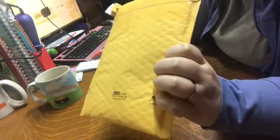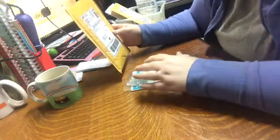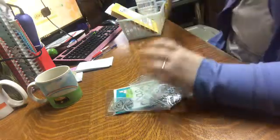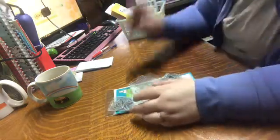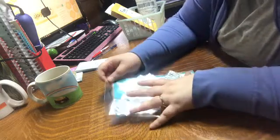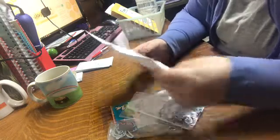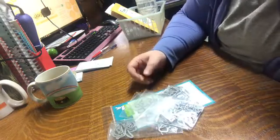Next thing, let's see what this is. Okay, this is another eBay, but this is not an auction. This was somebody who was just de-stashing some of her Lawn Fawn die sets. And I don't even have some of the stamp sets for these yet, but they were such good prices that I couldn't resist, right?